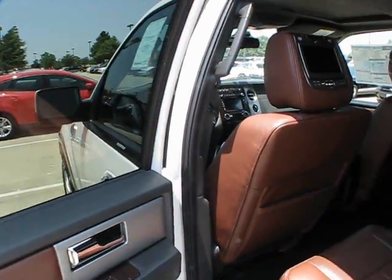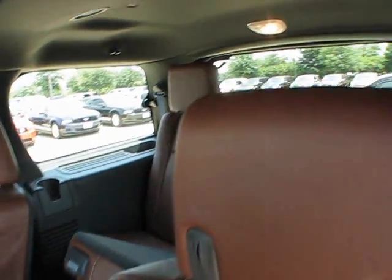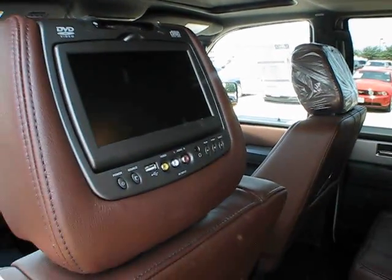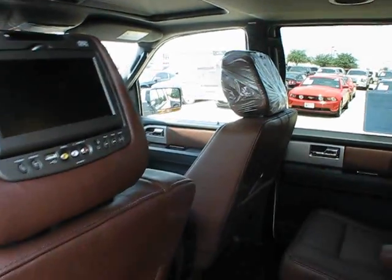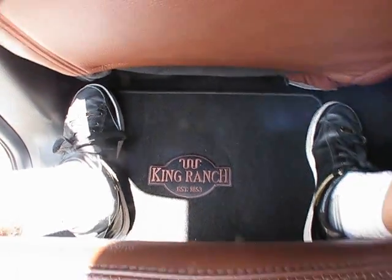This Expedition is not the extended length, although it does have the optional second row captain's chairs and power folding third row seat. You also have the rear entertainment system, which consists of 2 monitors in the back of the driver and passenger seat. You got a little bit of legroom back here, but seeing that the driver's seat is all the way back, depending on the height of your driver, depends on your legroom. You also see the stitched King Ranch floor mats. I just turned one right side up so you can see what it looks like.